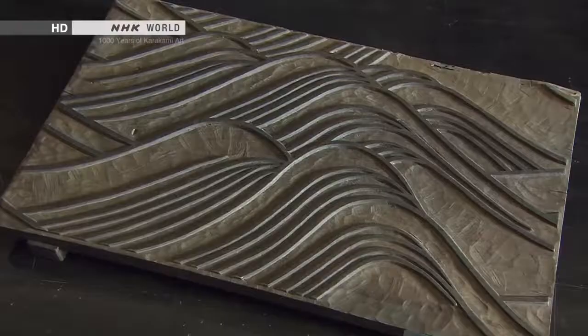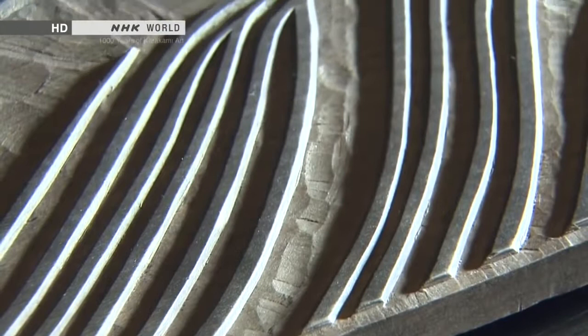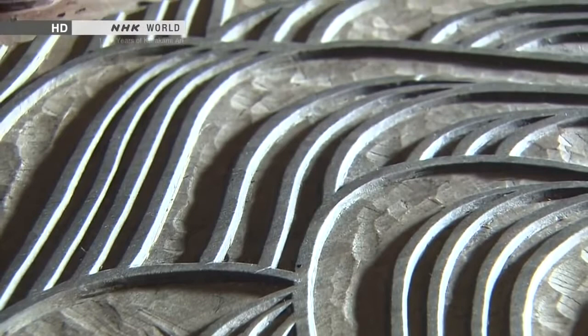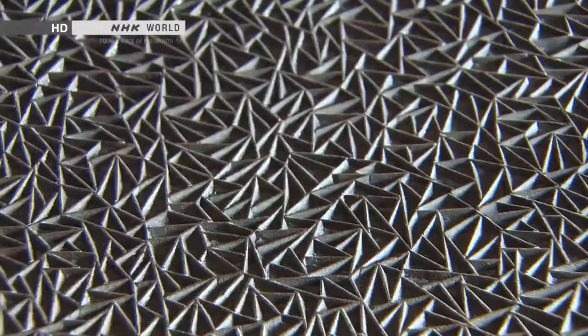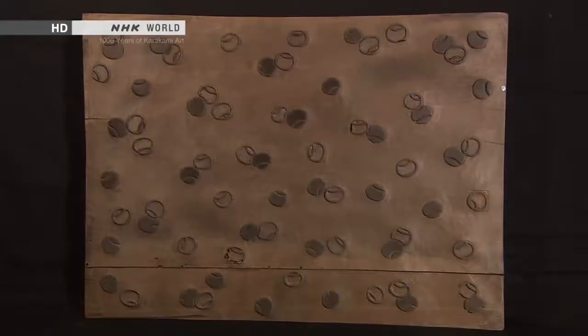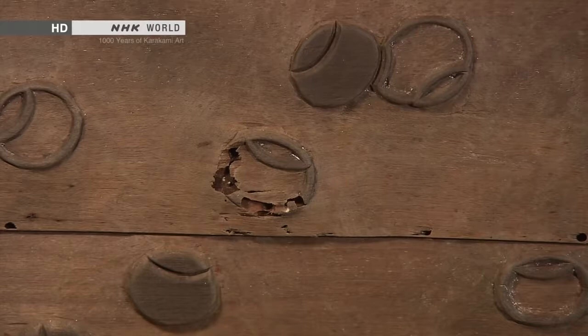The wood blocks are 30 centimeters high and 45 centimeters wide. They're made of magnolia, a wood that's soft and easy to carve. Traditionally, the head of the Karakami workshop draws the designs. Wood carvers then shape the blocks by hand. Some wood blocks crack or part of a pattern gets chipped, but generations of Karacho's artisans have had them repaired and passed them down.